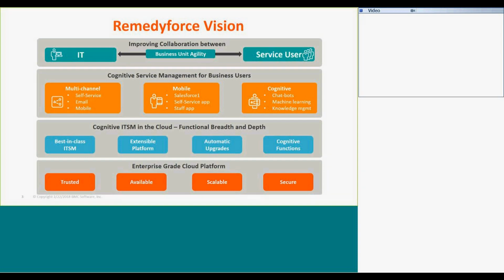So start off just by talking a little bit about what we're trying to do with Remedyforce as a product. That's always key as you're trying to understand our roadmap, and our releases and everything that we push out. A big part of that is, what are our guiding principles? What are we really trying to build with Remedyforce? And really, it's all about improving collaboration between service users and IT, or what I'd call service providers.